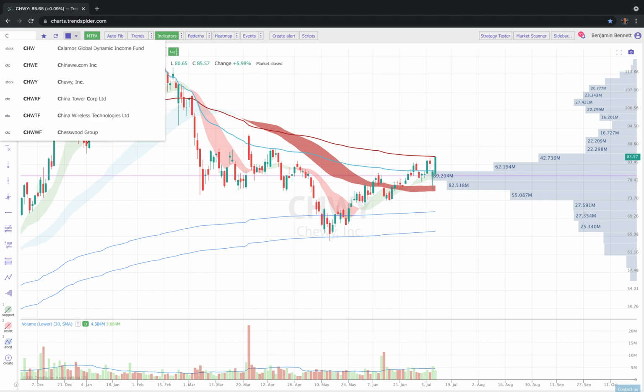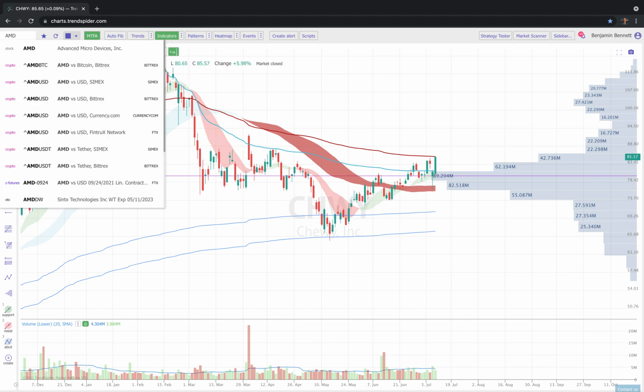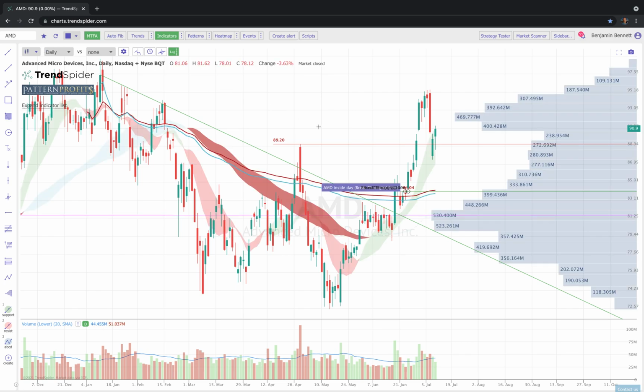Lastly, from the focus list, I have AMD. This is one that we've talked about before, double bottom pattern. 89.20, the pivot, it reclaimed that late last week, pushed back above. What I want to see is if it can make progress from here. You can use that 89.20 double bottom pivot level to bench your risk against.